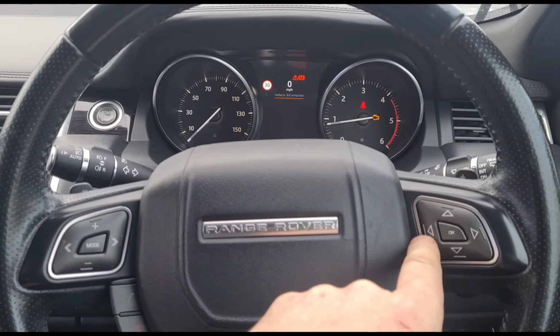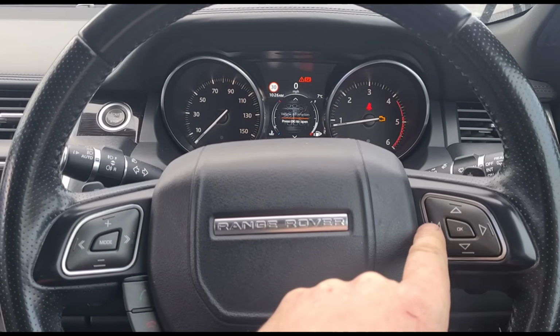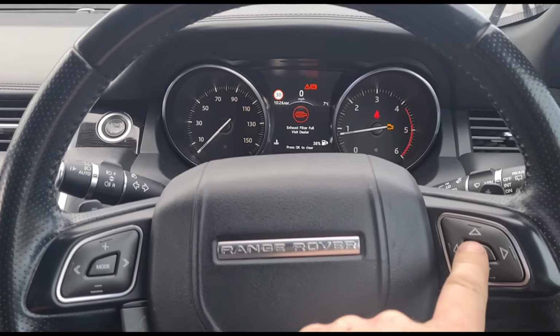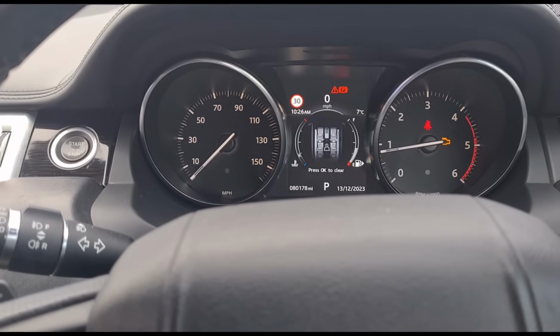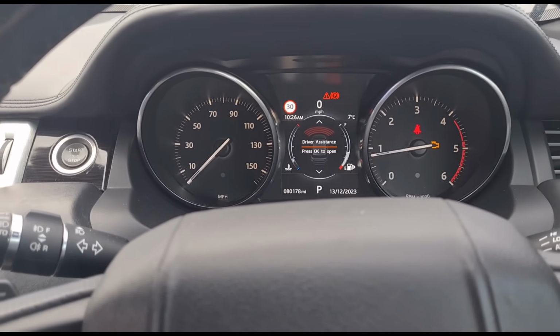If we go back, we did have a message there. We've got the one about the DPF full, bonnet open. I did have a message saying there was low AdBlue. It's not showing up right now.